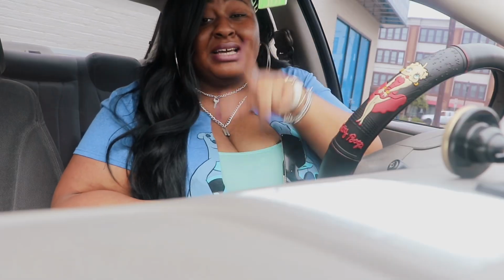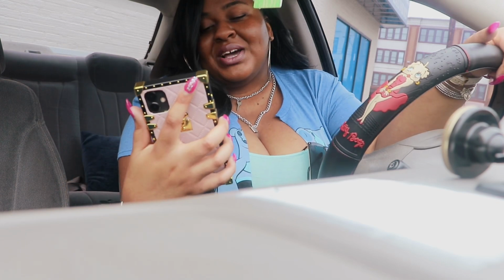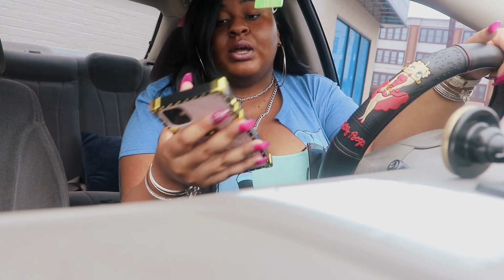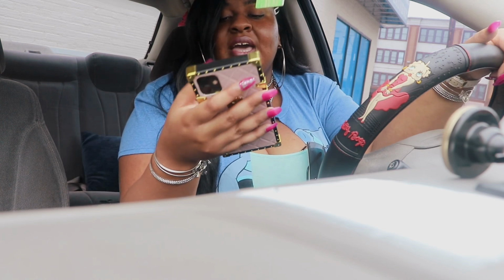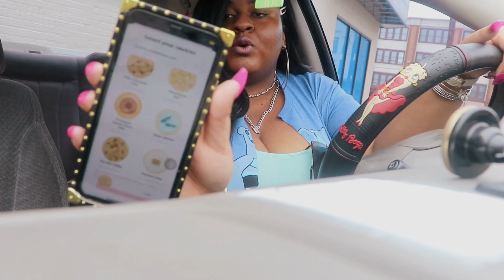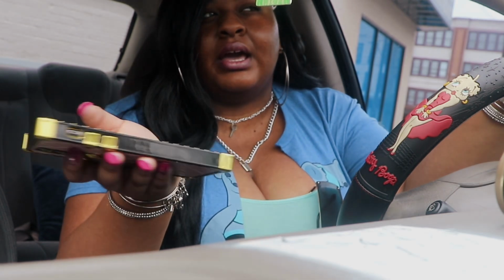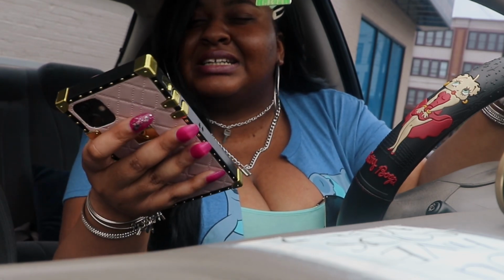I'ma just take one bite of each cookie and see how I feel about it. But I know always at crumble cookie they always have the milk chocolate chip cookie. I heard that one is good, so I'll be getting the milk chocolate chip. They have a macadamia nut, we'll be trying that as well. I'm not really a nut fan. I know that sounds weird, but I can't explain it.